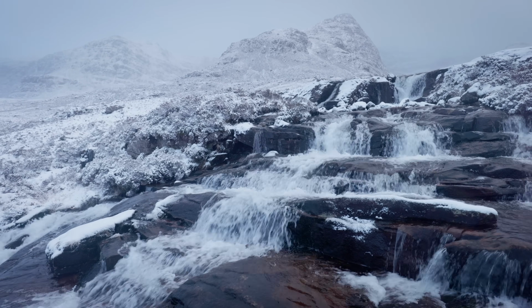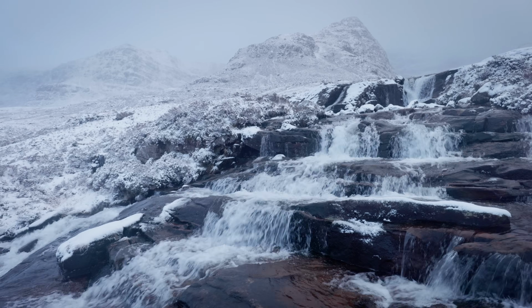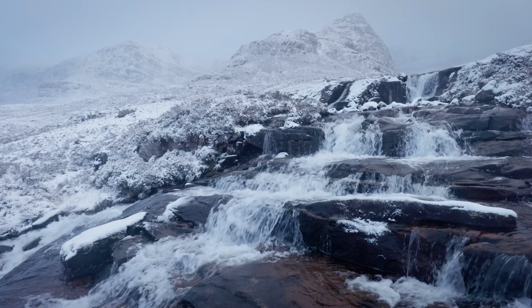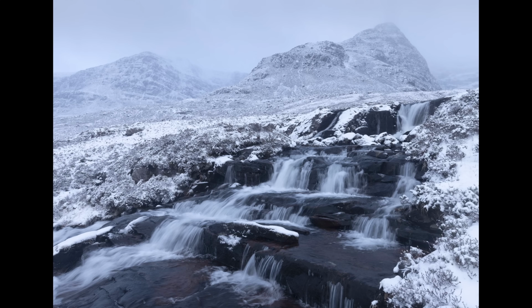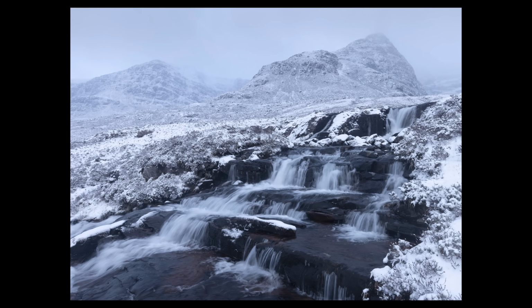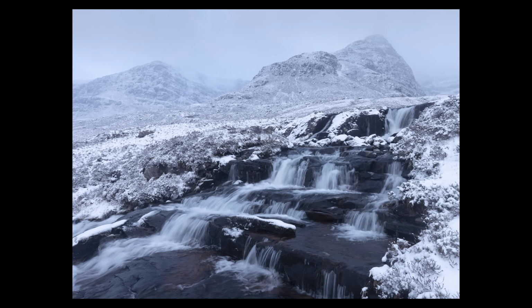So I've taken both the initial scene and a version something like this in some nice light, and I'll be able to decide which I prefer when I get home. So here's that initial scene, and this has a really illustrative feel to it. It really illustrates the location pretty well, I think, but perhaps it's a little bit dull artistically.